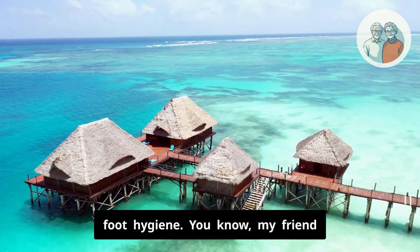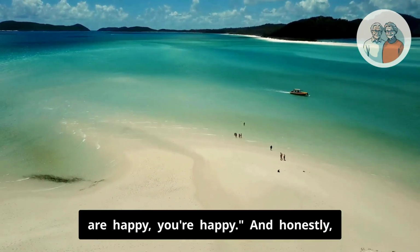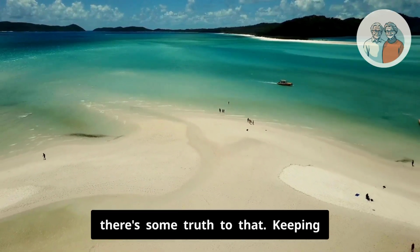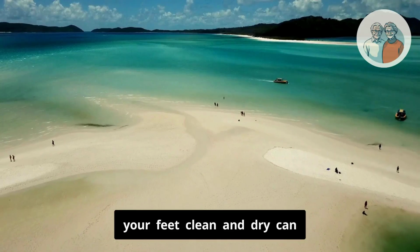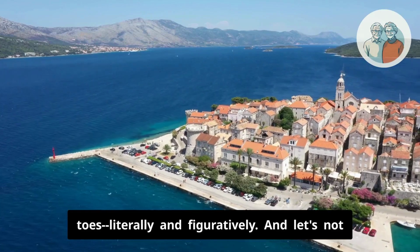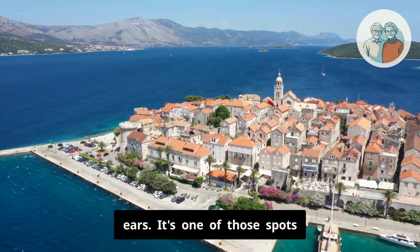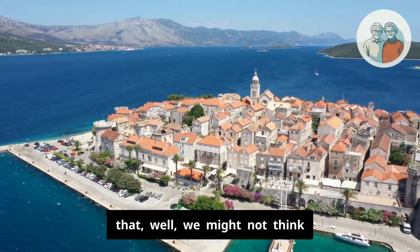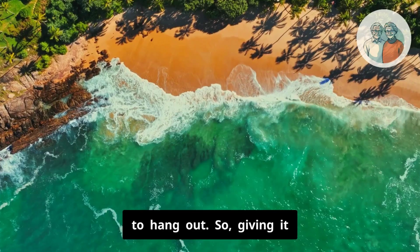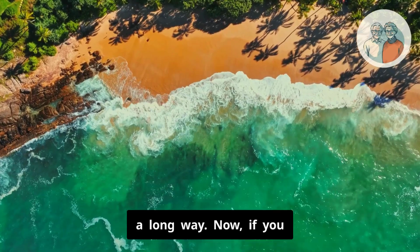And then there's foot hygiene. You know, my friend once told me, if your feet are happy, you're happy. And honestly, there's some truth to that. Keeping your feet clean and dry can really help you stay on your toes, literally and figuratively. And let's not forget about the area behind the ears. It's one of those spots that, well, we might not think about every day, but it can be a sneaky place for bacteria to hang out. So, giving it a little extra attention can go a long way.